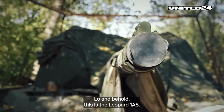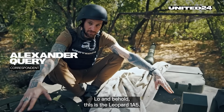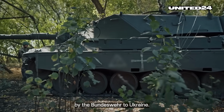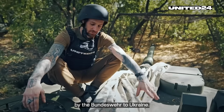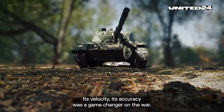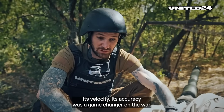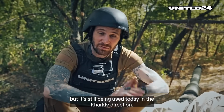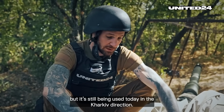So lo and behold, this is the Leopard 1A5, one of the many German tanks given by the Bundeswehr to Ukraine. It's getting used apparently every day. Its velocity, its accuracy actually changed and was a game changer on the war. Unfortunately, not during the counteroffensive, but it's still being used today in the Kharkiv direction.